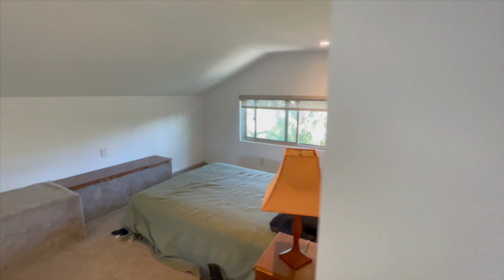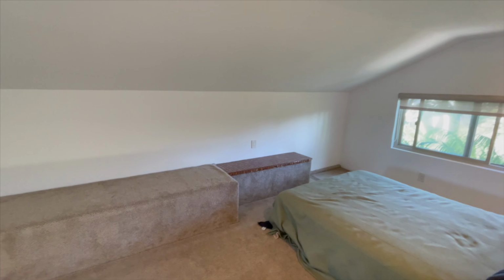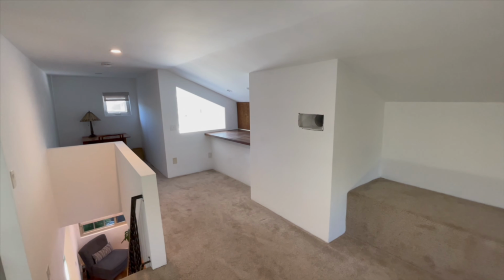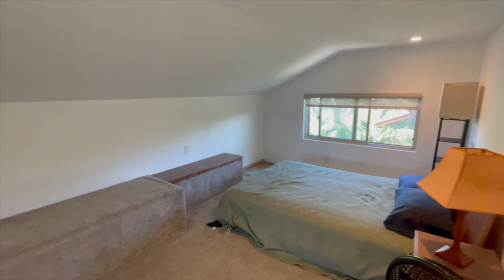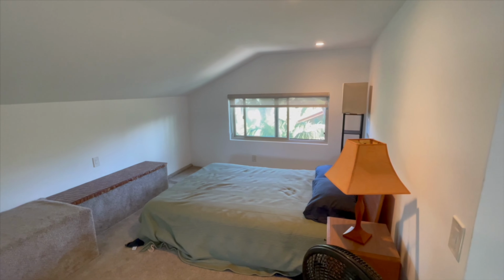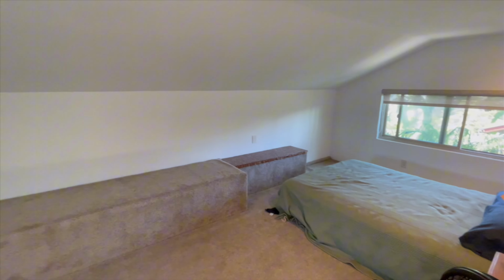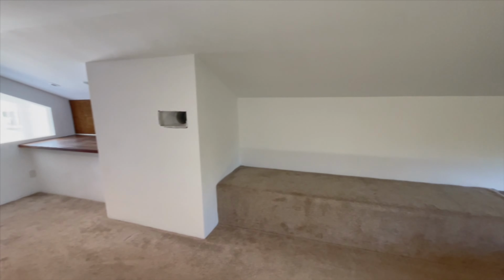Ceilings are a little low. I would say at the peak, they're probably 7 feet. But it's a large space. I mean, you could put a pool table up here, you could put an art room up here, you could put a workout room, you know, there's a lot of options. So that's the portion of the home.